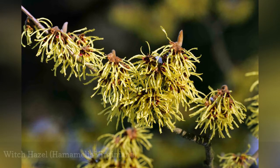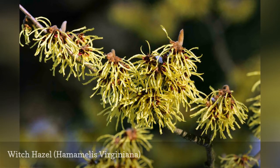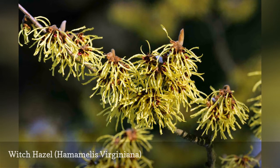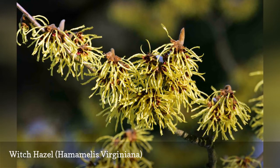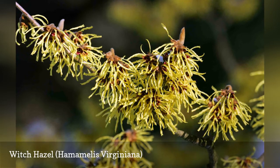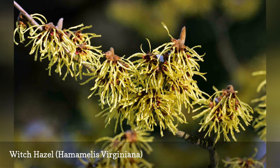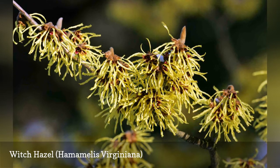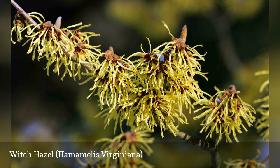Witch hazel trees have shaggy, citrus-scented blossoms in rich shades of yellow, orange, and red. There are several excellent species and varieties. Some bloom in late winter before the leaves open, and others put on their show in the fall. These are small trees, averaging 10 to 20 feet tall, and they are very low maintenance. Prune in the early spring if you need to remove damaged portions or shape the plant.